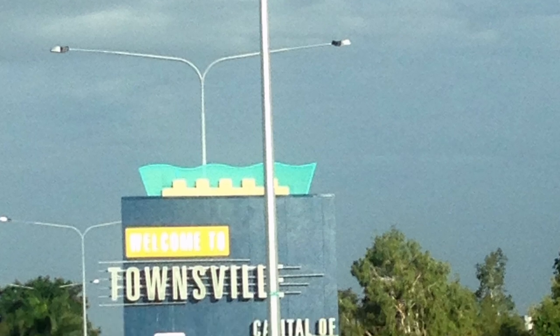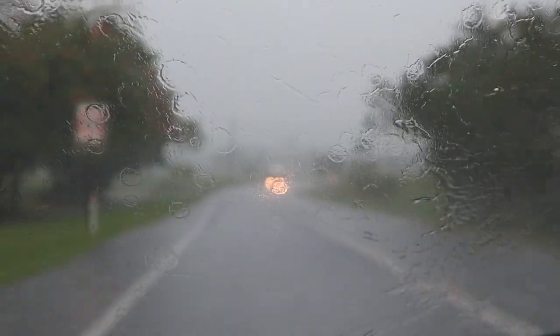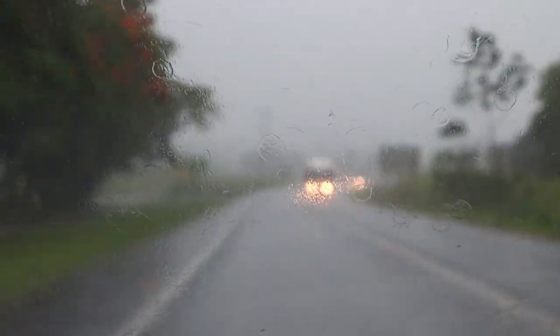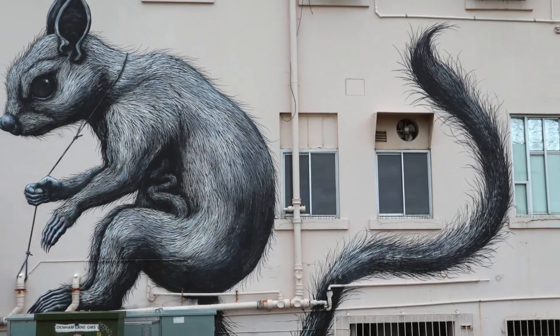Hey expats, so we just made it to Townsville. We drove from Cairns. It was a bit of a rough drive, lots of rain and in pockets, some really heavy rain. Pretty nice sights to see, waterfalls and mountains along the way, especially when it wasn't raining, but it's raining a lot right now, so it's kind of getting flooded. The drive was pretty easy. We heard that the roads do flood on the way from Cairns down to Townsville, and you can definitely see why.